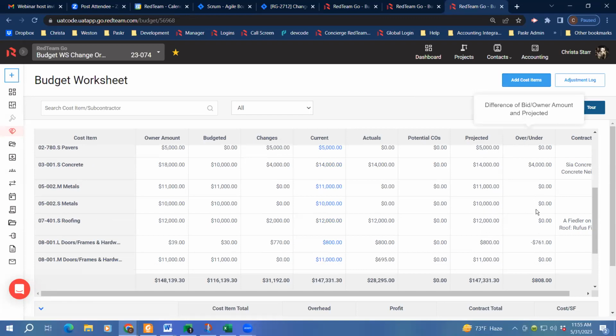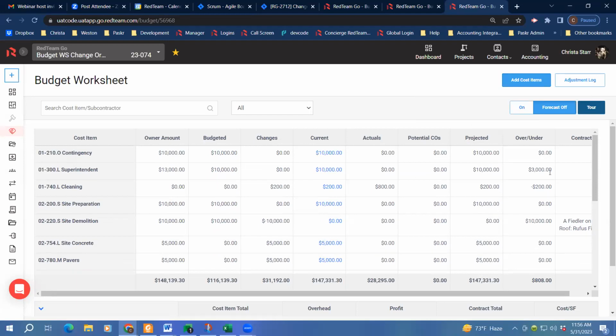The over under column is just going to be a tally across the row that shows you the difference between where you started with the funds and how much you've spent thus far. If it's negative over here, it means you're essentially over on it and you pulled some funds from profit. If it's a positive number, it usually means that you have moved money into profit. So this is just to give you an idea of where you sit across the row. The number that it compares to is going to be the first row column.